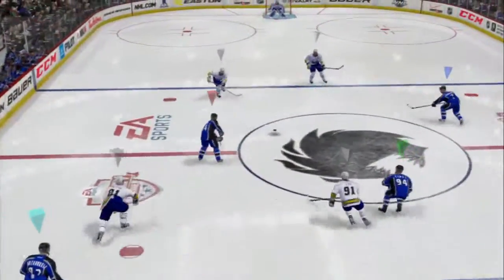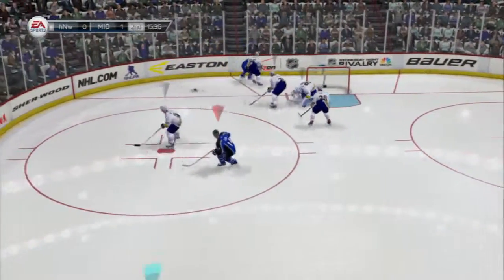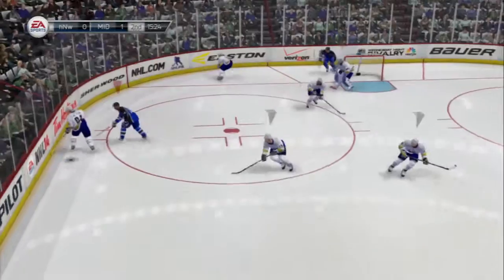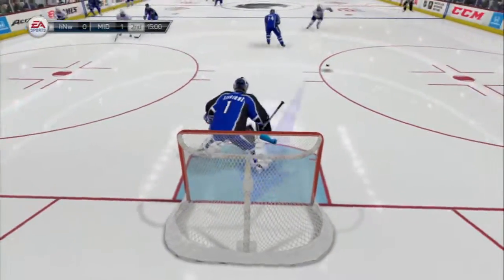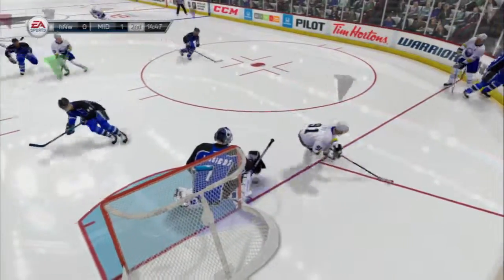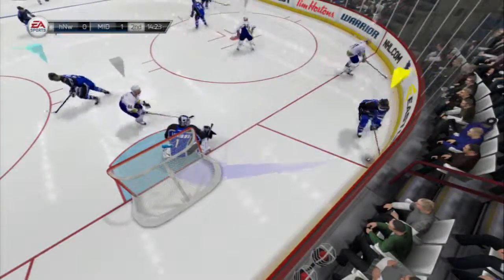To Jenkins. That one right through the middle of the ice, and he got it on the tape. Chance. In tight, save. You want to give the offense a chance. Keep that puck in the zone. He does. Poke check.